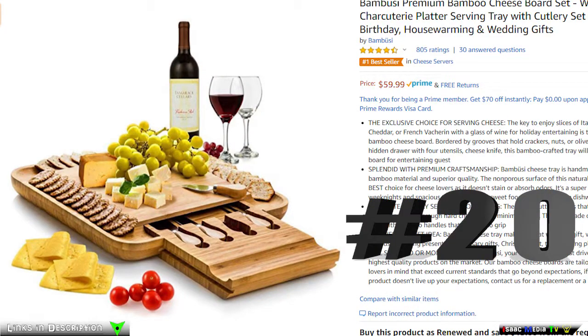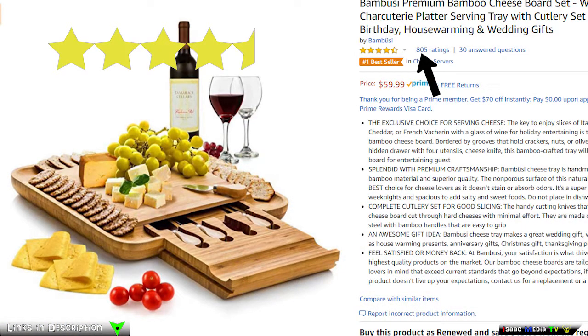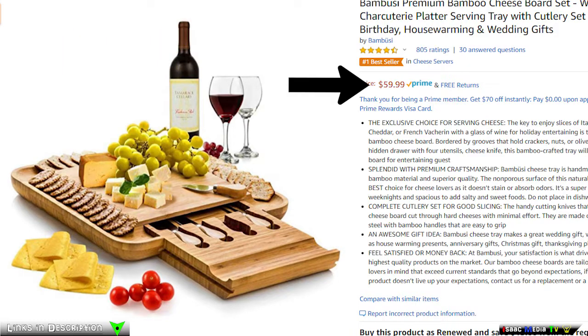Next, consider getting her this bamboo cheese cutting board. It has 805 reviews with an average rating of 4.5 stars. And at the time of shooting this, it was $59.99 USD.